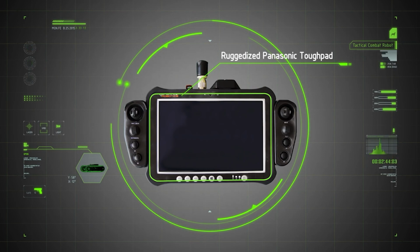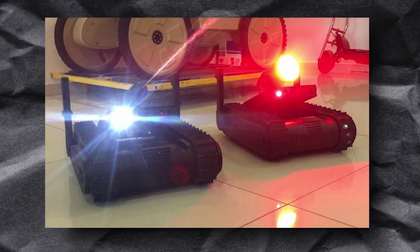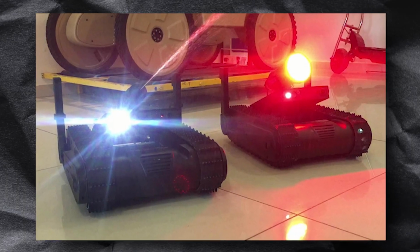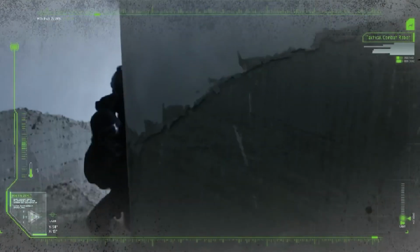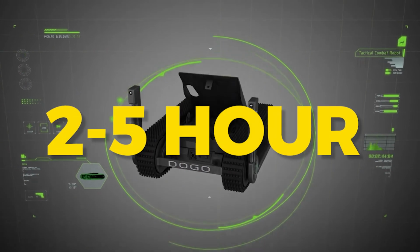Dogo's weight of approximately 26 pounds is a plus. The lightweight makes it easy for a fully armed commando to transport with a single hand. The Israeli Police Counterterrorism Unit and the Defense Ministry's R&D Directorate contributed to the development of this fantastic anti-terrorism robot. It has a battery capacity that is sufficient for a 2 to 5 hour quest.